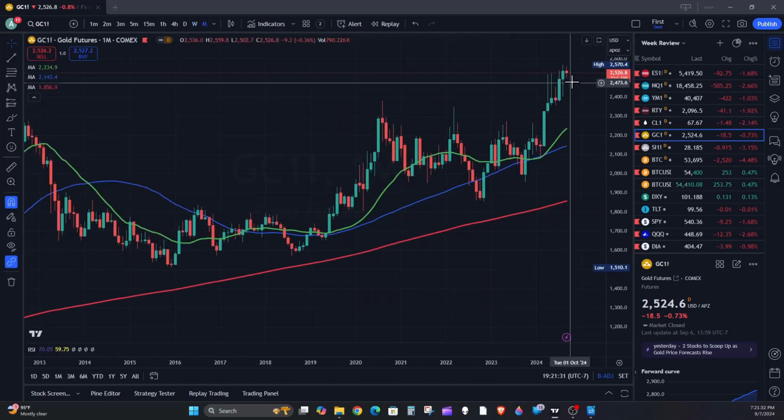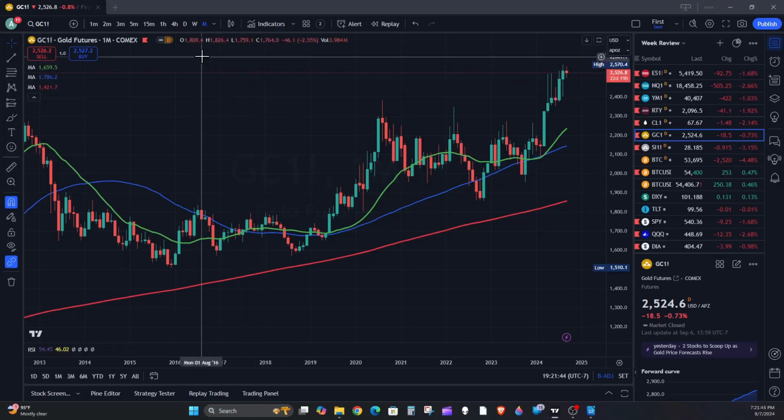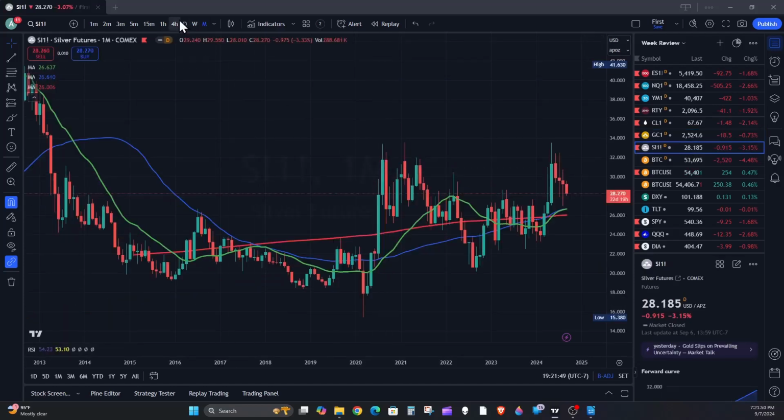And here's the monthly chart. So we're seeing little small pullbacks, and probably continuation to the upside, like I said, later this month. And let's take a look at the silver here.